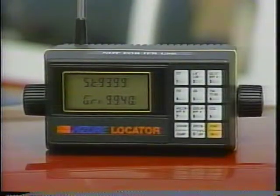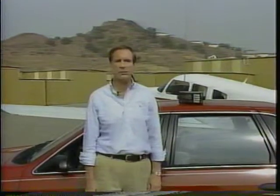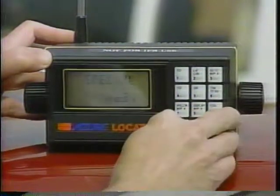Because Azure designed this portable unit to be used in planes, cars, boats, snowmobiles, or whatever other use that can be thought of, they have to deal with the difference in speeds between such things as cars and airplanes. Now for this, they have a special function to input a speed factor.